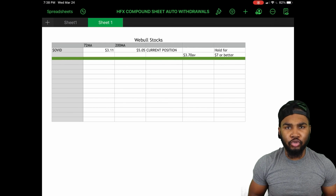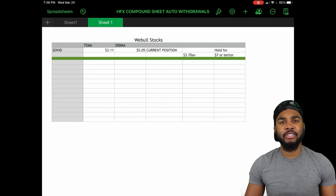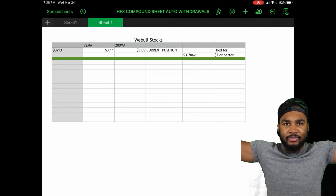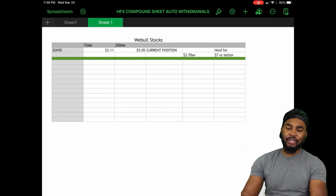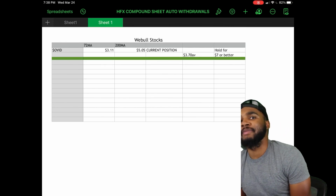Is this shirt too little or am I just growing out of this shirt? It looks like I'm growing out of this shirt. That's what it looks like. I think I'm just too little, but my bad.